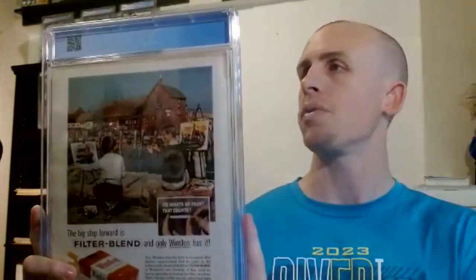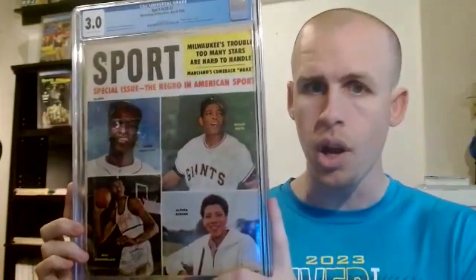Okay, so this slab here is from 1960, and it is Sport Magazine. It's a 3.0, pretty beat up. We've got Jackie Robinson, we've got Willie Mays, we've got Wilt Chamberlain, and we have Althea Gibson. Okay, so I projected this at a 3.0, and I got a 3.0. Pretty impressive for my first ever projection to have nailed it on the head.